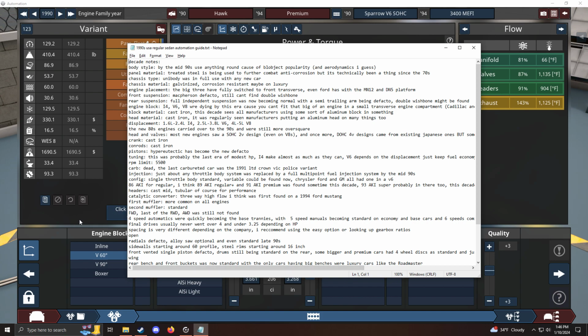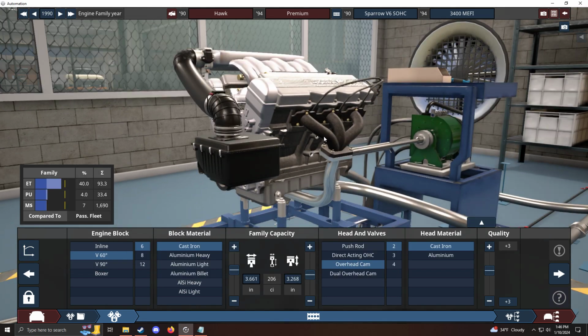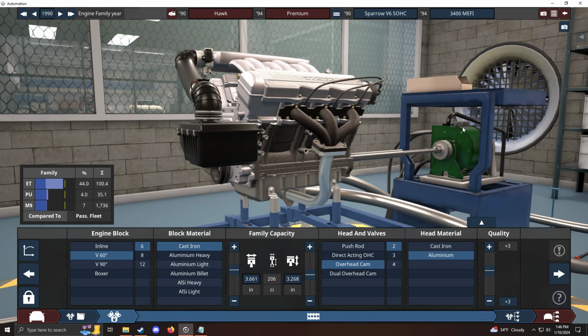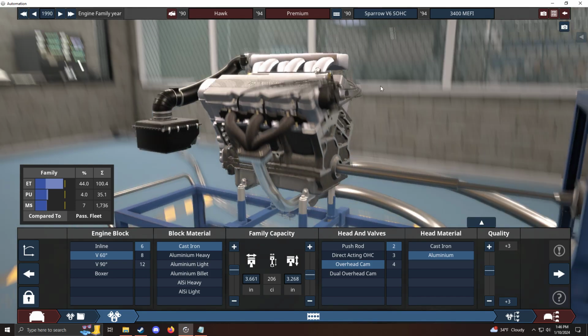See here. Block material, cast iron. Block or head material could be cast iron or aluminum, because this is the 90s and they started using aluminum in just about everything. They started using aluminum in one part of the engine or another, because they could have full cast iron in something like a shared truck engine, but usually in a regular passenger car it was cast iron or aluminum.